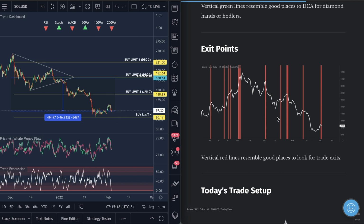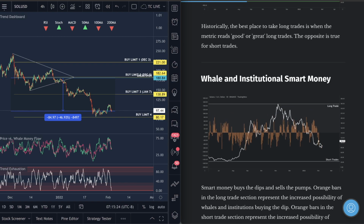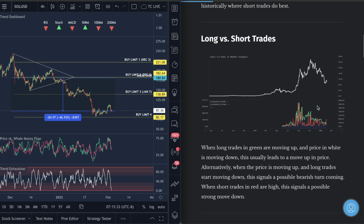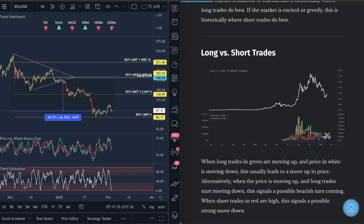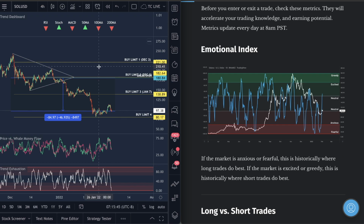Okay, now let me move straight into this today because this is going to update as well. Based off all of this, I want you guys to look at the metrics this morning because I do believe we're going to start looking a little bit more bullish this morning. And I think we're actually going to see the trades in favor come down here into the neutral section. And we're also going to probably see the short trades decrease a little bit. And even on an emotional index perspective, we'll probably see this push back down to neutral, maybe even anxious based off this drop here. So I believe it is a great time to get a long trade set up on Solana right now.